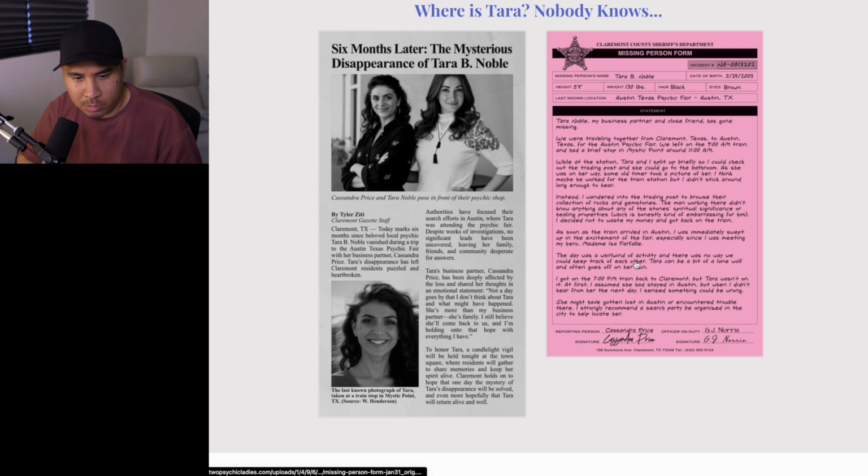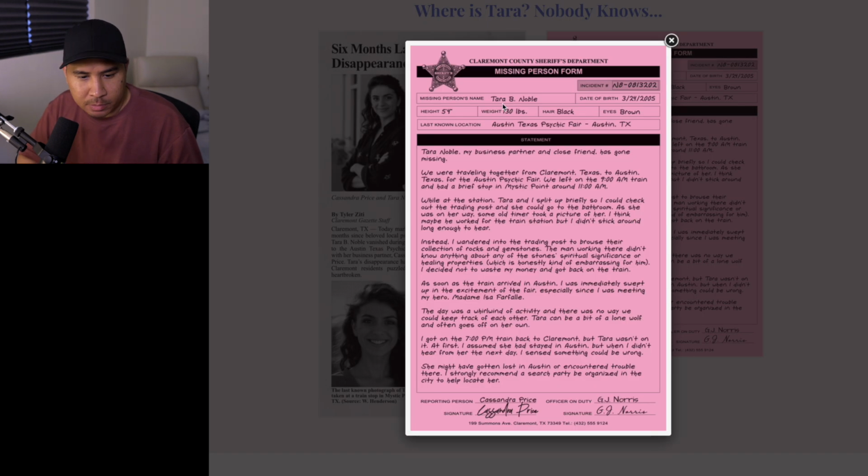Okay, let's read this missing persons form. So this is written by, or reported by Cassandra. So we have the details here, which are the same as the ID card. Tara Noble, my business partner and close friend, has gone missing. So we're traveling together from Claremont to Austin for the Austin Psychic Fair. We left on the 9 a.m. train and had a brief stop at Mystic Point around 11 a.m. While at the station, Tara and I split up briefly so I could check out the trading post and she can go to the bathroom.